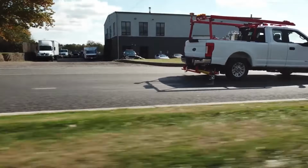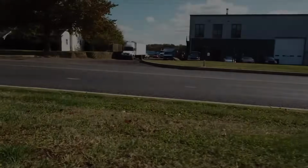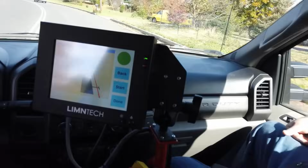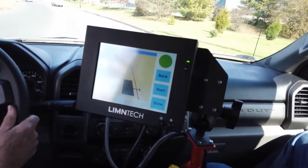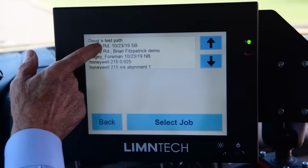The LifeMark 75 is focused on pre-marking. It's ideal for jobs that require high precision before painting begins. Using RTK GPS, it pinpoints existing markings within 2.5 centimeters. Laser pointers at the front and back help the driver stay aligned with the old lines.